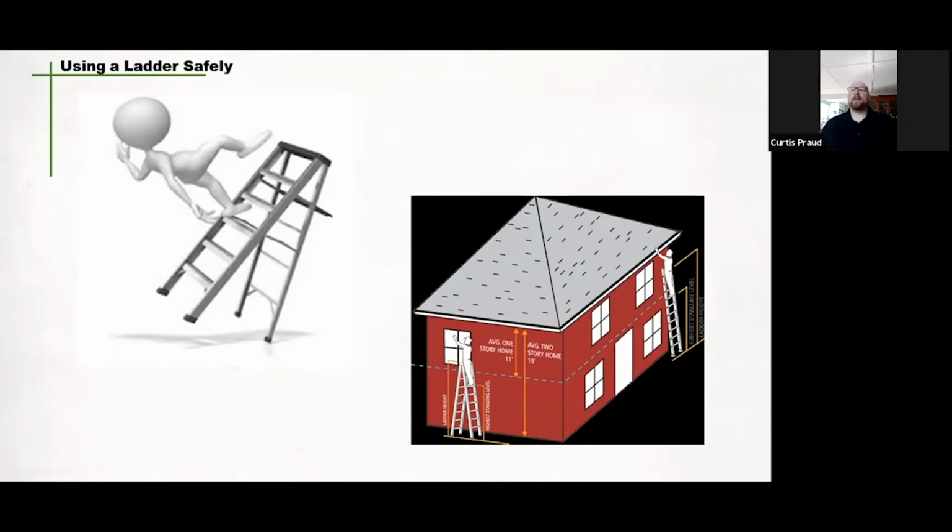Carrying tools and supplies up the ladder will prevent you from maintaining 3 points of contact. So when you do have to carry stuff up a ladder, don't. Utilize a rope and a bucket. Have people in place that can help you do this stuff properly and safely. Do not carry stuff up the ladder in any way possible.